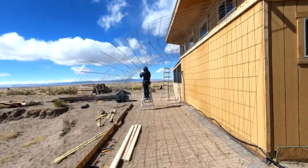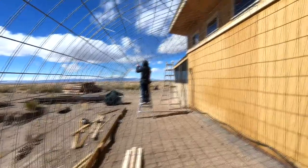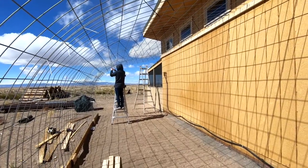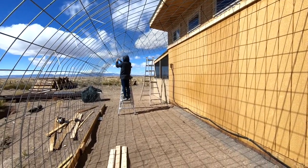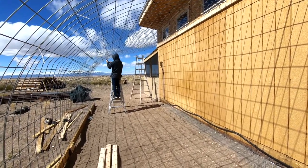Yeah, so here it is. Basic footprint is 10 feet wide by about 25 feet long. And be plenty of greenhouse for my needs. And probably extra, I can give a whole bunch of people. So place your orders now.